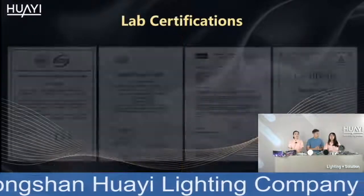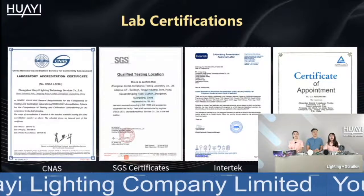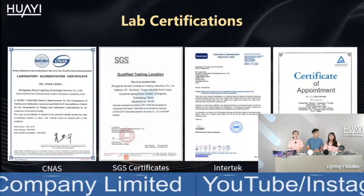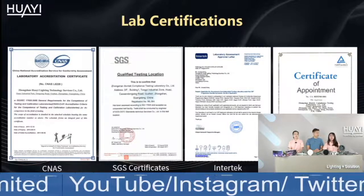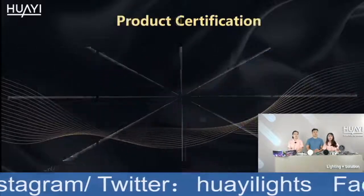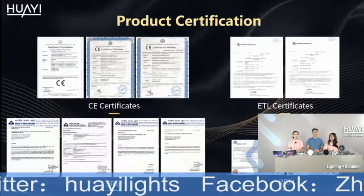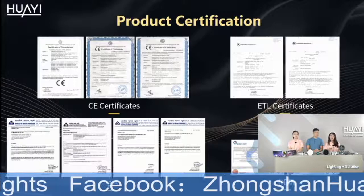Moreover, Huayi is the first company to have a national laboratory in Guzheng. Our testing reports are admitted by international testing parties like SGS, TUV, etc. This is critical for quality control. With the lab, we have registered our products with certificates like CE, ETL, BIS, RCM, and so on.